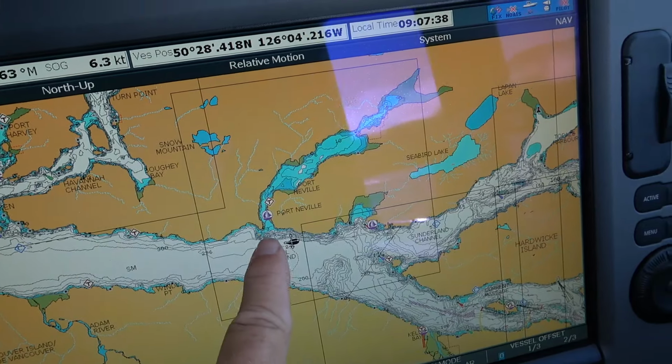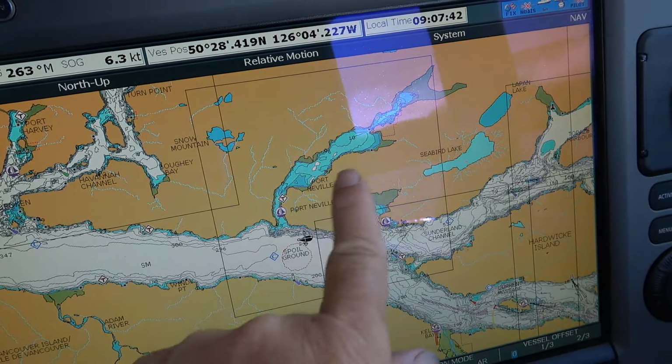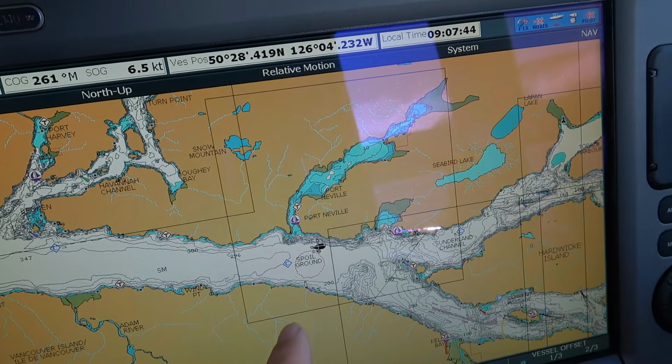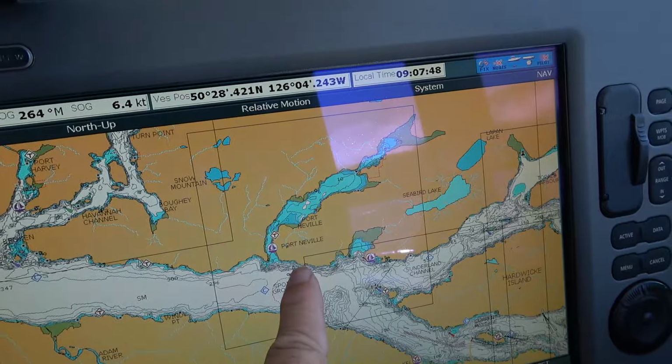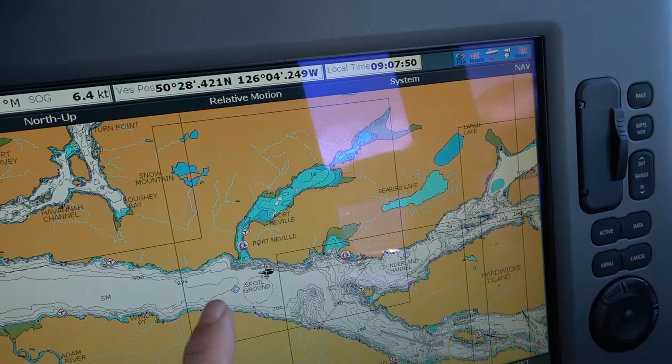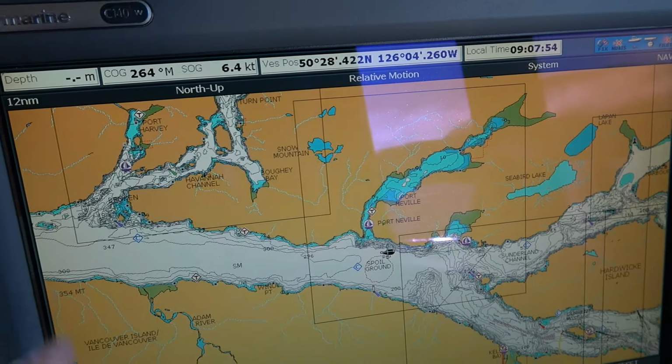Going past Port Neville. There's an anchorage in there. A lot of people go in there to get out of the wind and waves out here and anchor. Supposedly it's not the greatest anchorage, so we're going to keep going and go up into Port Harvey. Go check it out.